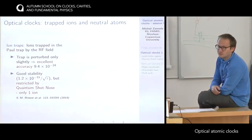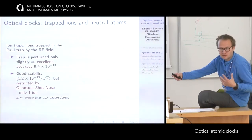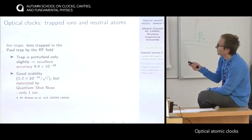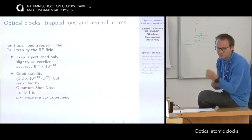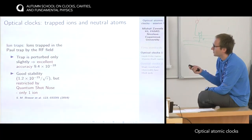At the moment, there are two main types of optical atomic clocks. We can use trapped ions and we can use neutral atoms. I believe in all practical realizations of the ion clock, we use a single ion. There are works with Coulomb crystals where we can use several ions captured in a crystal, but the standard ion traps have just one ion trapped in the pole by the RF field. And because it is trapped really tight in the electromagnetic field, it is really isolated from external perturbation and has excellent stability, excellent accuracy.